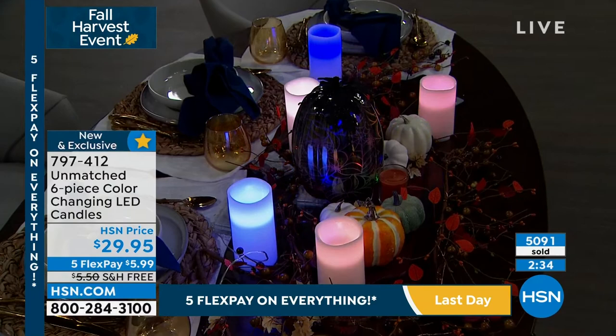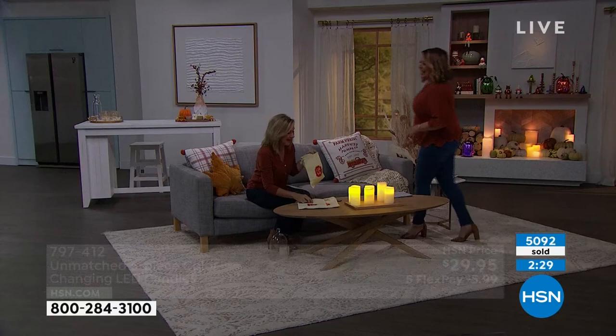I got them all to match. Oh, you got them all. You got them. Remember, these do come with a one-year warranty. I don't think we've ever done that.